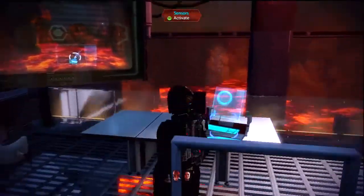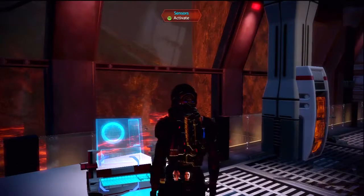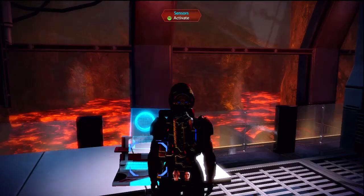So, final thing we've got is we've got the sensors here. So this will extract the data we require, but as they said, our power grid messes with the local seismic activity. Observe.